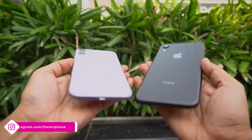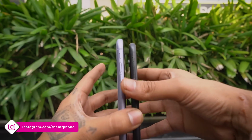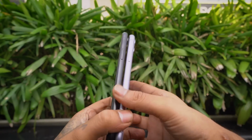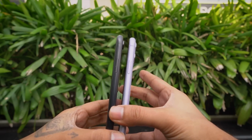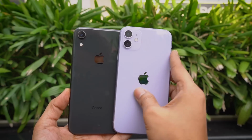The weight feels the same, the thickness, the bezel situation up front, the body size, all of it is the same. And why not? The XR was one of the most selling iPhones ever, and as programmers say, when a code works, the first thing you do is you do not touch it.